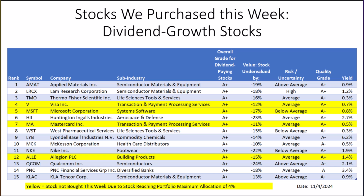The table on this slide includes a company's sub-industry, how undervalued they are according to our research, their risk rating, quality grade, and dividend yield. The most undervalued stocks last week appeared to be Applied Materials, Lam Research, Huntington Ingalls, Nike, Qualcomm, and PNC Financial. Remember, all these stocks pay a dividend and have recently increased their dividends, and our methodology used here indicates that they are likely to continue to raise dividends. Therefore, this is a dividend growth strategy. The stocks with the highest yields were, in order, Lyondell, PNC Financial, Huntington Ingalls, and Qualcomm.